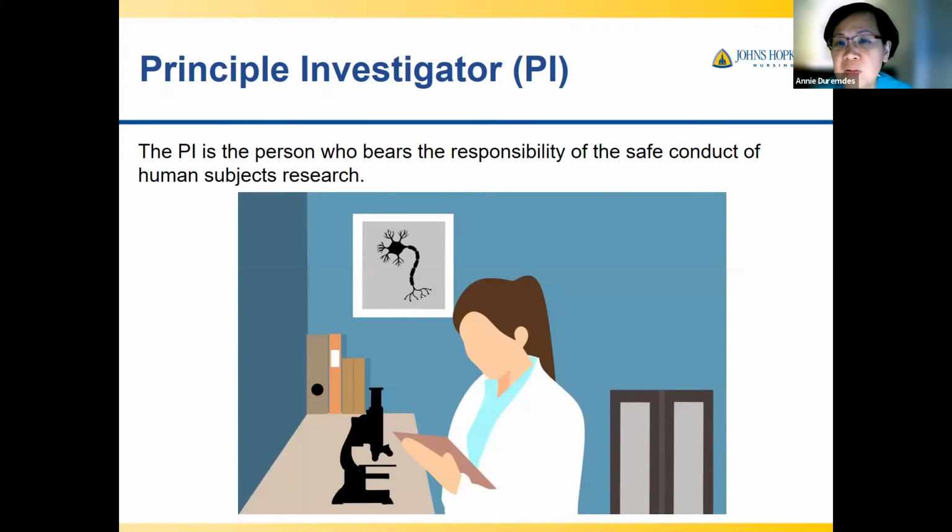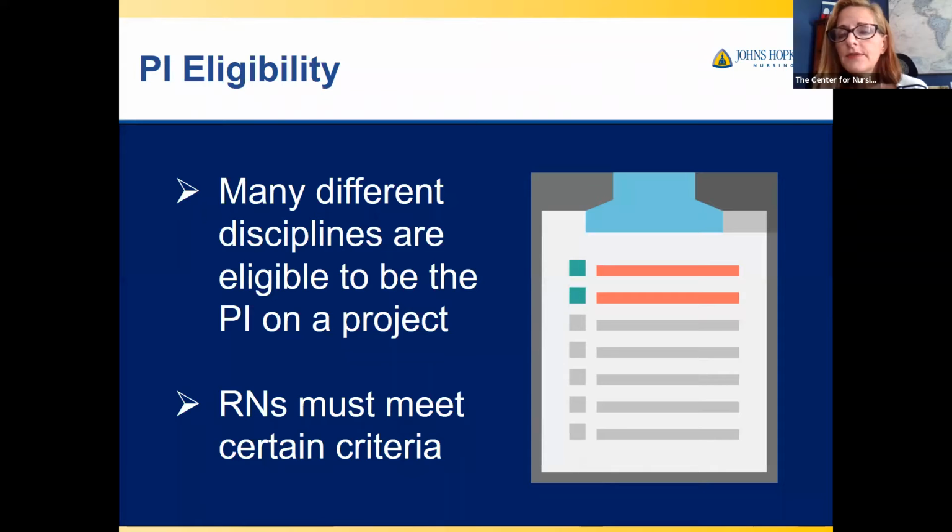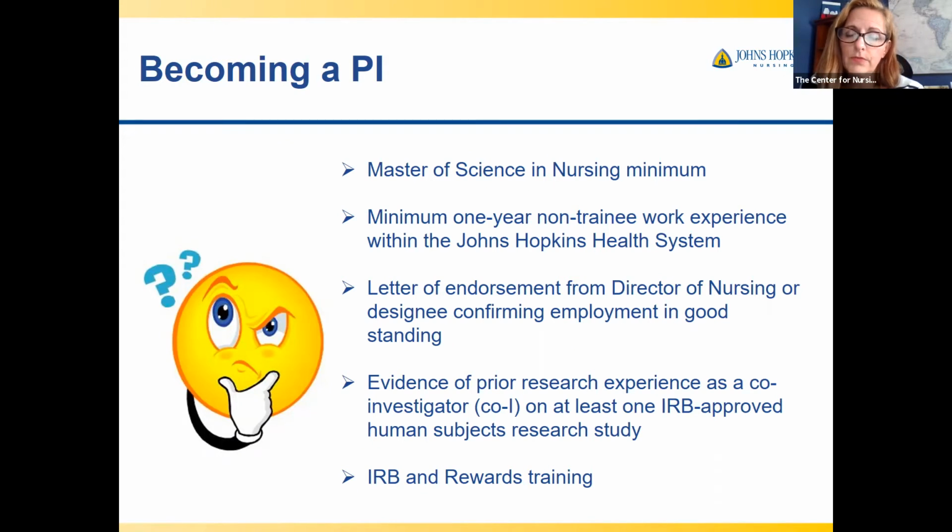Yeah. So who are the staff or nurses who can be a principal investigator, or are eligible to be one? That's a great question, Annie. There are a lot of different people who can be principal investigators. A lot of faculty, through the schools and institutions, are principal investigators, and so is anybody who has completed a certain level of education. There are specific eligibility requirements for nurses to be principal investigators. So if you're interested in being a principal investigator, there are some steps you should take. Becoming a PI as an RN means you need to have a master's of science in nursing as a minimum.